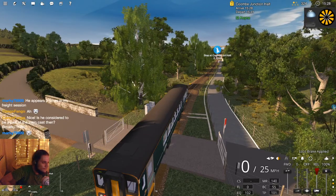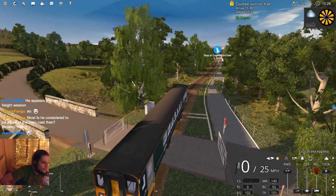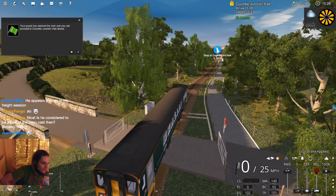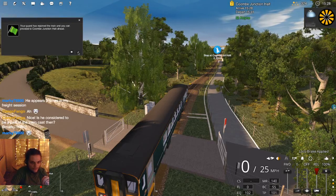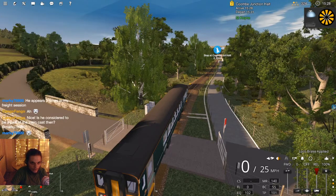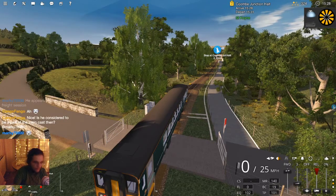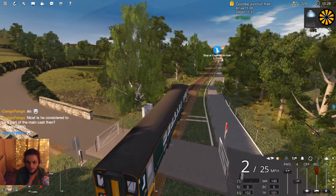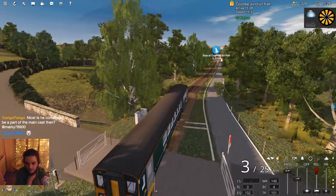That is lovely. Not sure then. Sure is. Step on the DSD panel? Or DVD? Not that DVD. The DVD, driver vigilance device. Your guard has returned to the train, and you can proceed to Coombe Junction Halt ahead. Okay. Actually, we've got a couple of minutes to wait there, so I'll drive there first, and then I'll chat again.